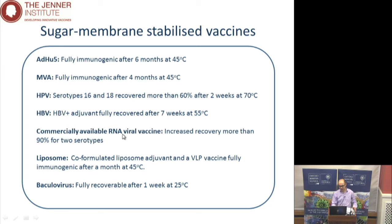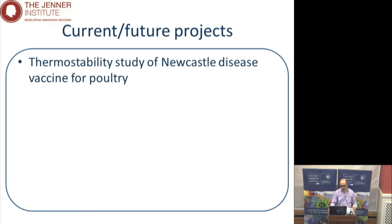Similarly, an RNA viral vaccine; I'm afraid I can't mention what the vaccine was due to the confidentiality agreement with the company we worked for. And a liposome vaccine; liposomes are newly developed adjuvants, and we wanted to see whether we could stabilize liposomes or not, and similarly baculovirus.